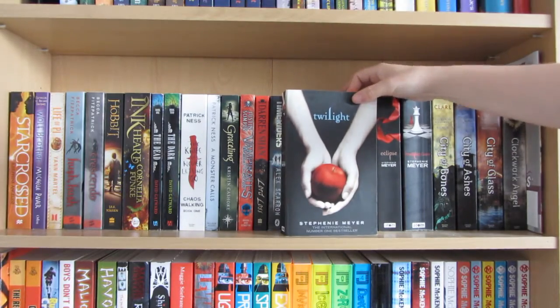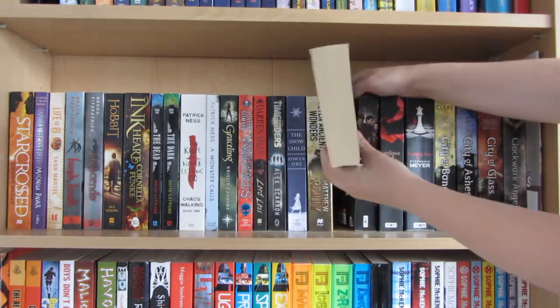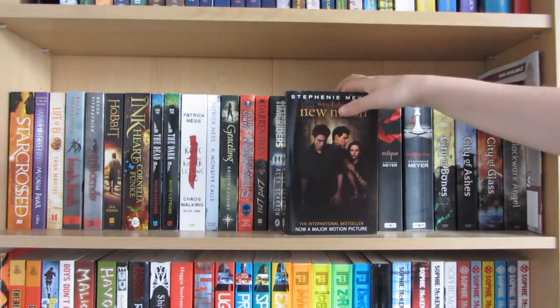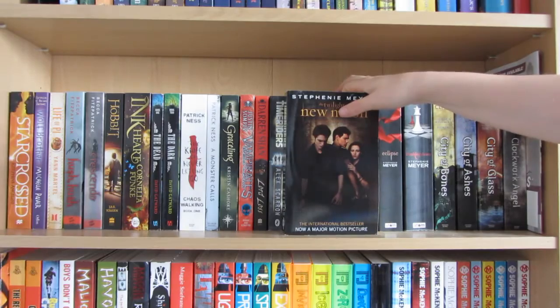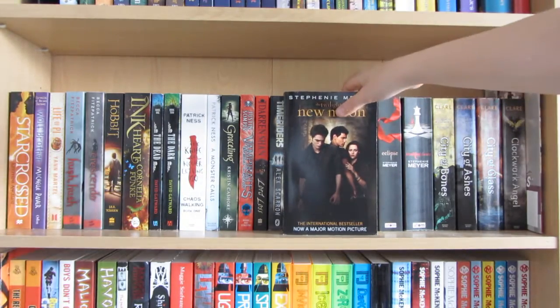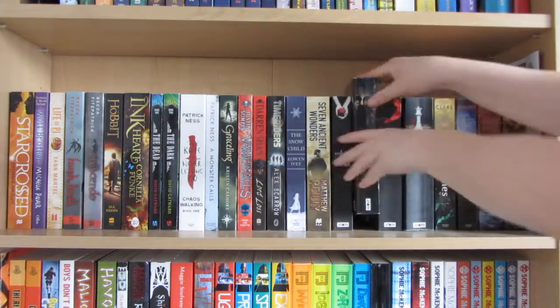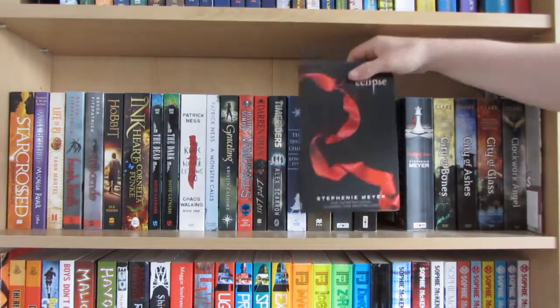So I have Twilight, which is book 1. I have New Moon in the movie cover, which I despise so much because it doesn't match my other books, but eventually I will purchase the other cover to match and then sell off this one. Then I have Eclipse, which is book 3.